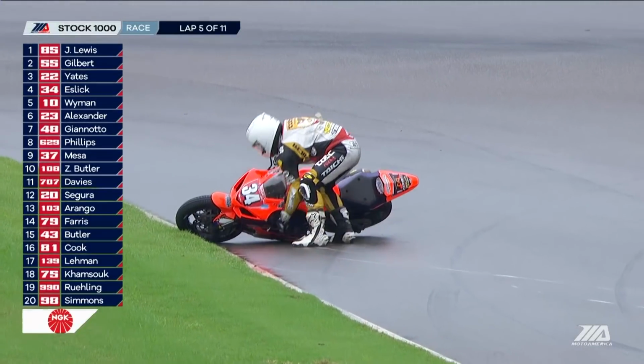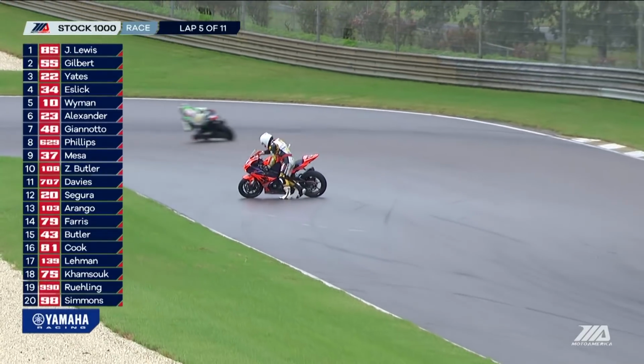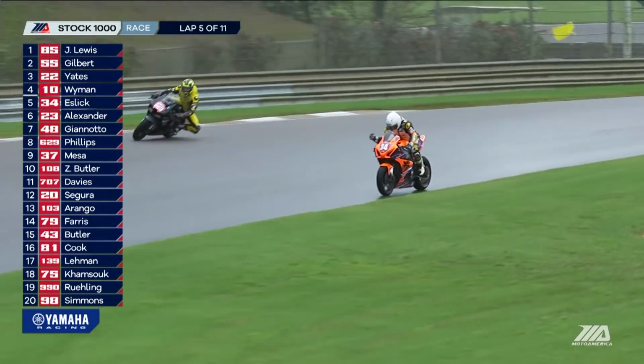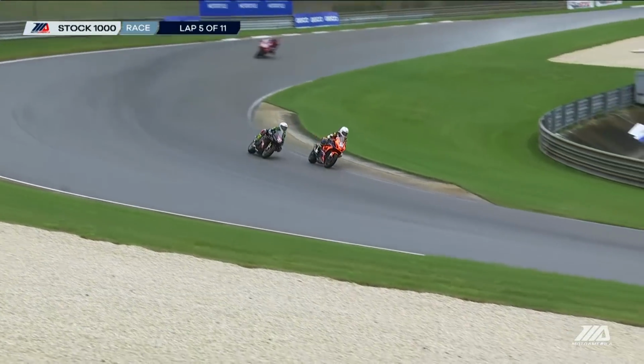The Honda, 34 Essex goes down. Crashed. That was Eslick. And where was that in the lap? Turn 16. Yeah, one of the last turns, after that sweeping right, heading to that final left and coming down to the front straightaway.